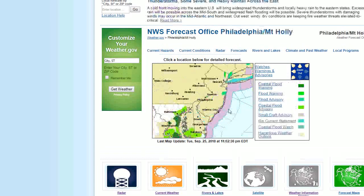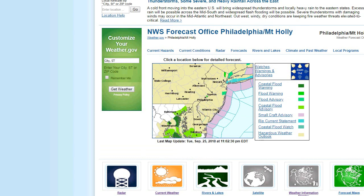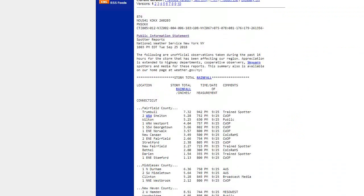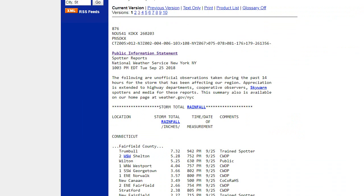So let me just look at Jersey, see how they did, as well as the city. See if we can load that, or it doesn't want to load. All right, well, while we're waiting for that to load, I'll go over the rainfall reports. These are the rainfall numbers, and these are quite shocking. Let's make this a little larger here.